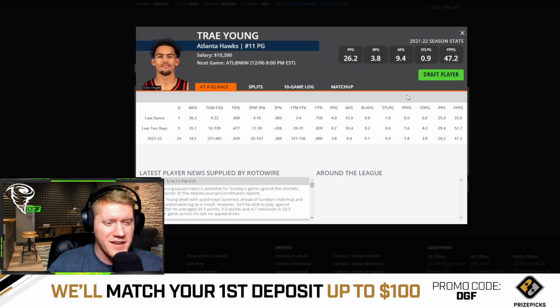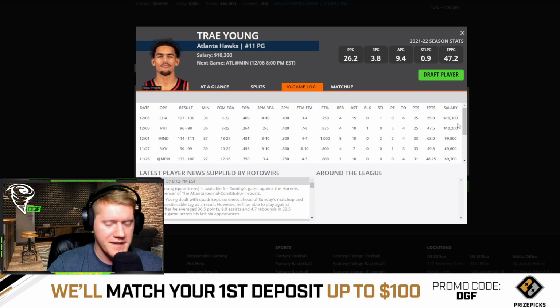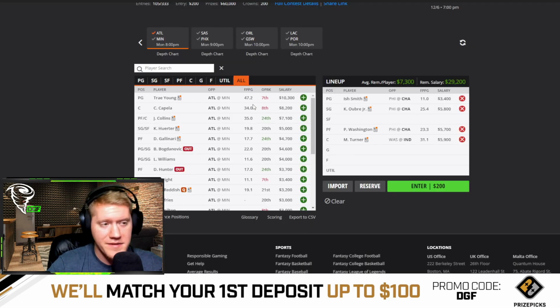The rest of these guys, Trae Young at 10.3K, just weird to see. He hit his price point last game at 55, did not make the optimal, which just goes to show you that in order to hit your price point for guys like 10.3K, you have to go above and beyond, 60 plus points. So Trae Young, only for contrarian builds, I like him. Again, the matchup is fantastic. I just don't see him going out and scoring 70 plus points. Clint Capela, $8,200, really no interest there.